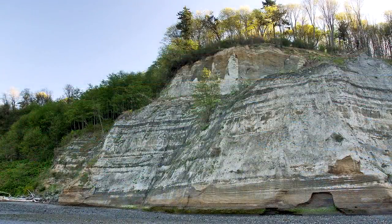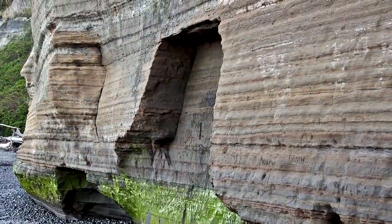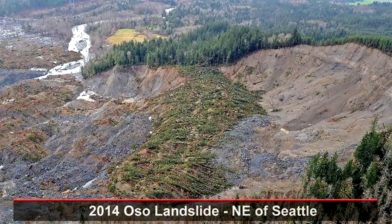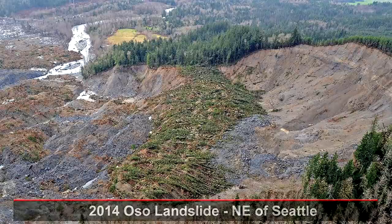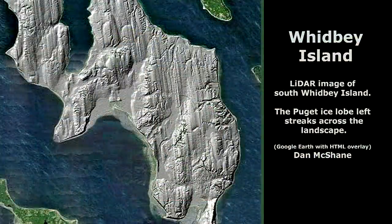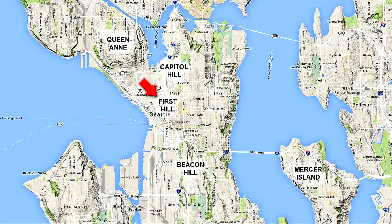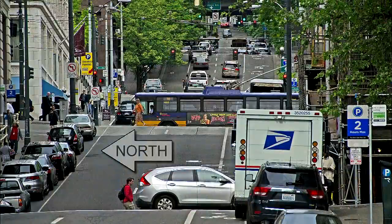Bluffs throughout the Puget Sound reveal complexly interbedded glacial and interglacial deposits, and Seattle's famous rain makes these deposits especially prone to landslides, sometimes with tragic results. As it flowed south, the Puget Lobe acted like a comb running over the landscape, sculpting graceful, elongated, north-south-oriented hills called drumlins. Beacon Hill, First Hill, Capitol Hill, Queen Anne Hill, Mercer Island, they're all drumlins, one of the very few drumlin fields in all North America.